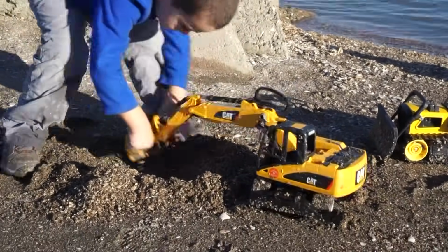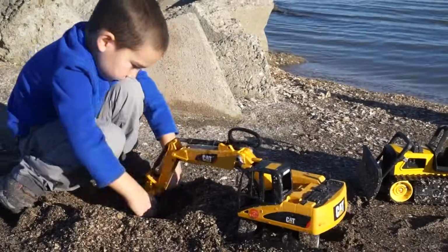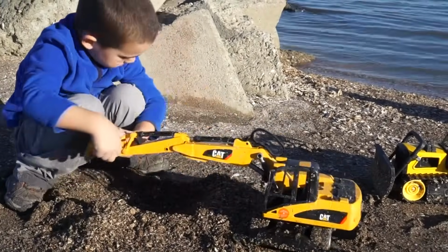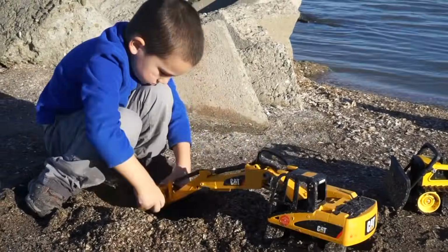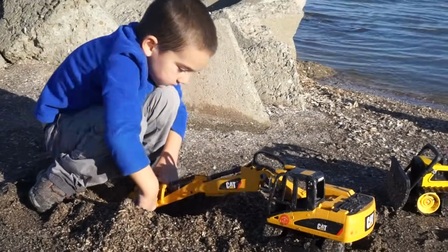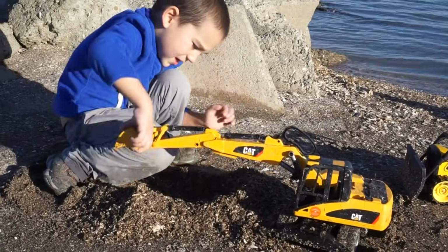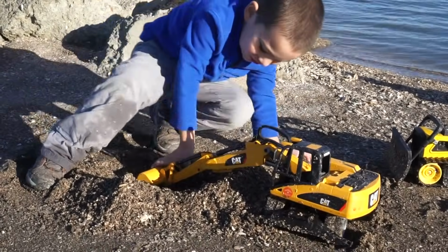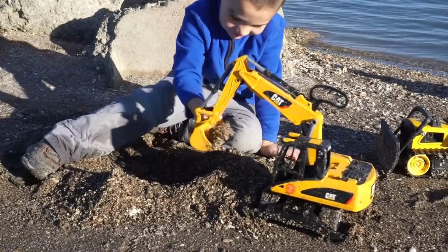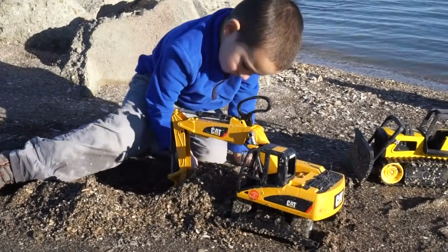Are you going crazy? Jack is going crazy, digging with the excavator. Always singing an excavator song with Jackie and Daddy. Making a video. Having lots of fun and getting dirty.